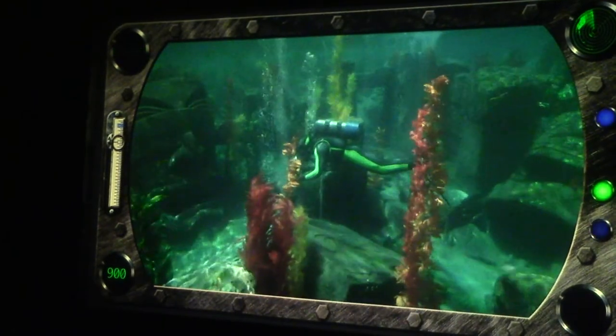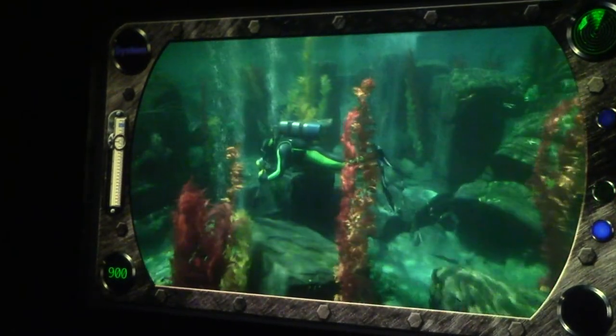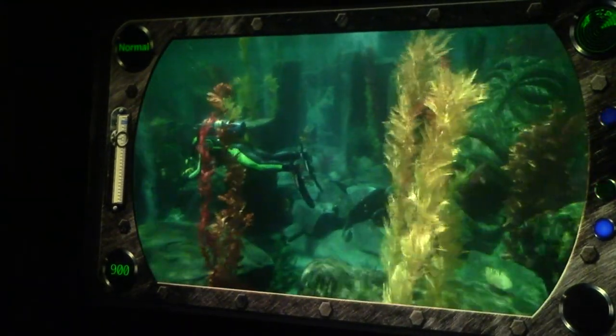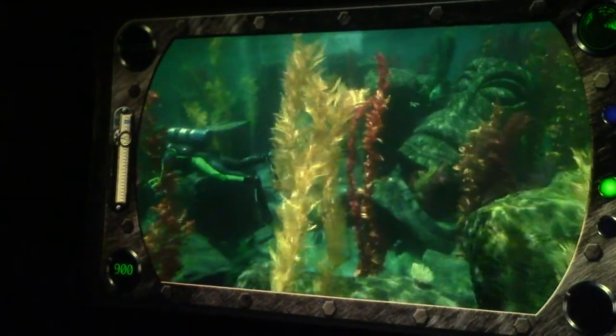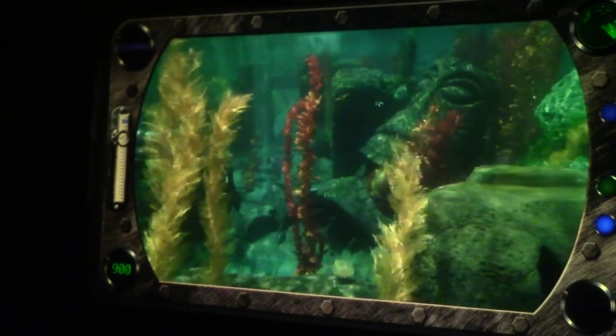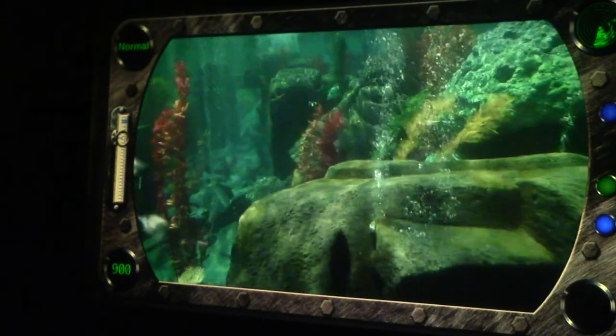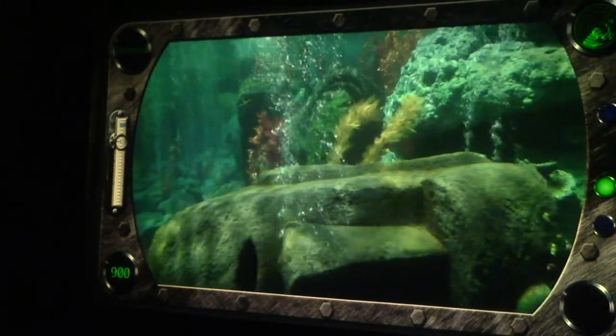Steer 40 degrees. Right rudder, 40 degrees. Mind your distance to port and starboard. Aye aye, sir. As we leave this long-lost community behind, we're about to enter a community of a different kind, the coral reef.